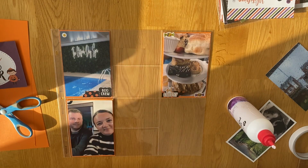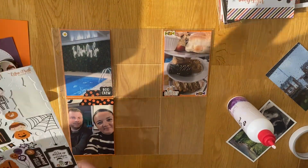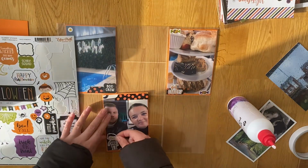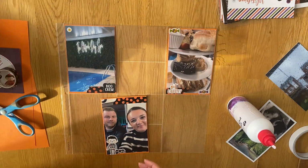So we got a picture of us at this pie night, and I thought it was quite cute with the little sticker that I'm going to use. Because I was wearing a black and white dress, I decided to use the little guy that's dressed up like a skeleton. So I thought that was quite cute. I'm actually going to come back and put some alphas at the top as well, just to write pie.